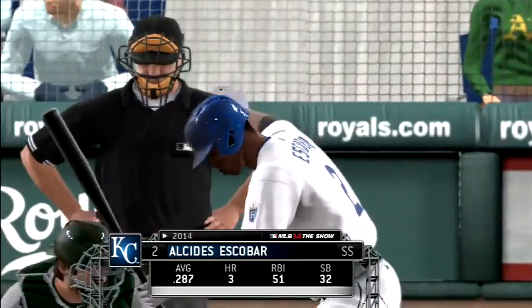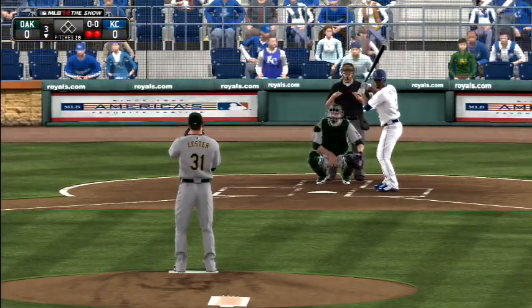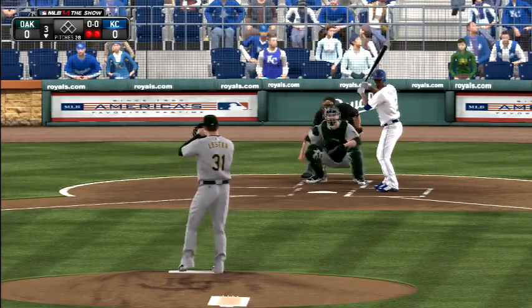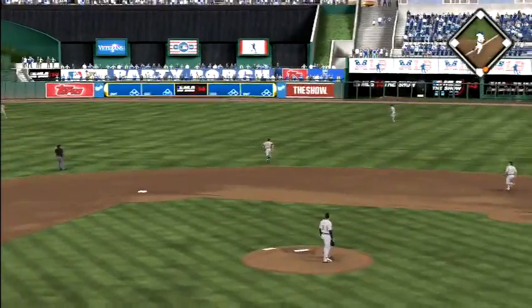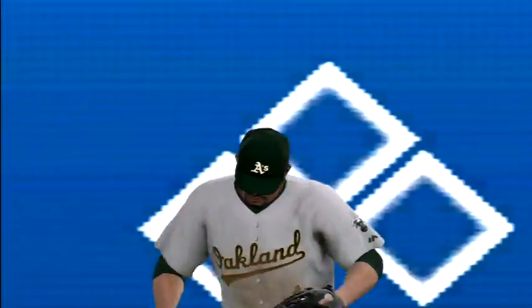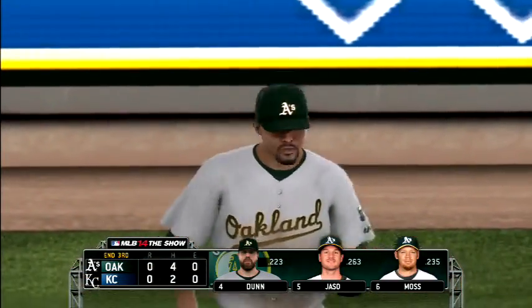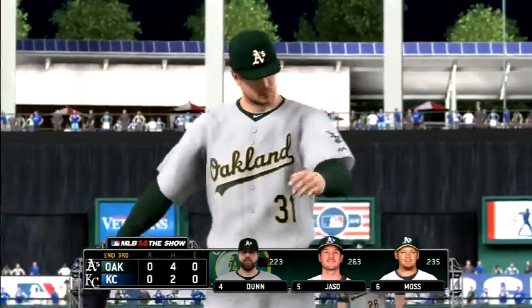Alcides Escobar will dig in here. This is in the air to center. Does he have another 1-2-3 for the ledger? He does. 8 in a row he's set down, and the side is retired. KC down in order. We'll head to the 4th, still scoreless.